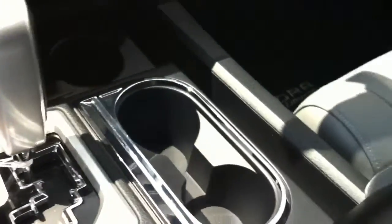Really nice gear shifter. This is neat. This big center console is humongous. Put a laptop in there. This particular truck is a Limited.